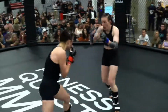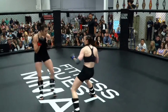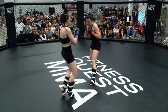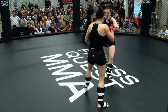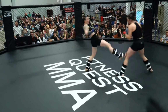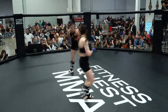Maggie's trying to use that front teep. If she steps in too far, she's going to catch that straight one right down the pipe. She's starting to catch a rhythm here. Maggie is, but she definitely needs to keep her hands up because she's coming in with her chin up. I'm guessing this is going to stay standing up. I don't see either lady wanting to take this to the ground.